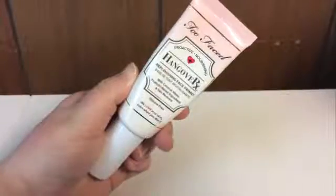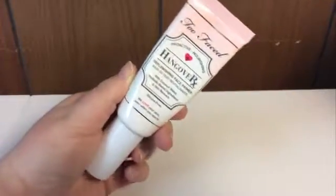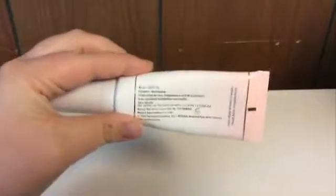And the other primer that I really enjoy is by Too Faced, and that's really bright. It's the Hangover RX Primer, and it's got coconut water and probiotics, and there's no silicone in it. It's really amazing stuff for your skin. Very rejuvenating. It's really nice in the morning because it smells nice. This one has a pump, so that's really nice. You don't have to get it contaminated or worry about squeezing it out, it kind of does that for you. This you can find at Sephora.